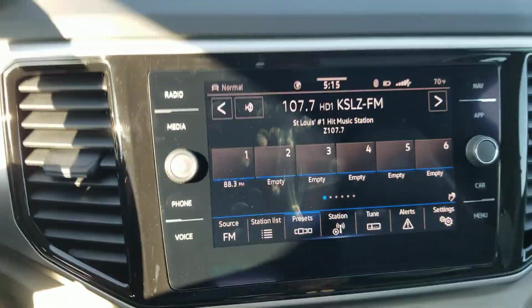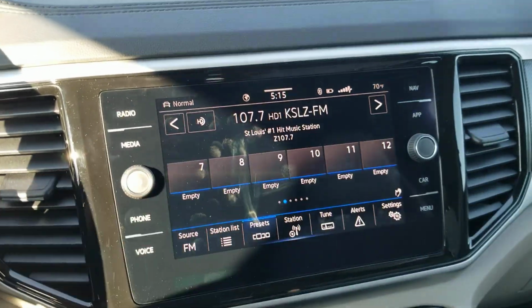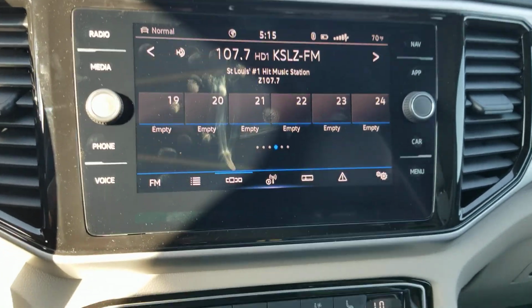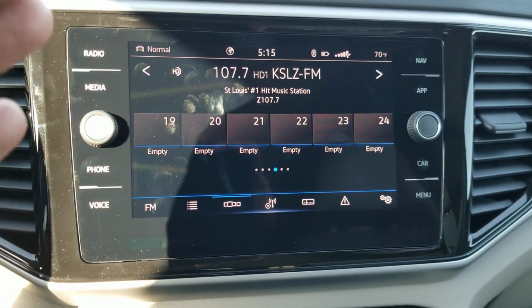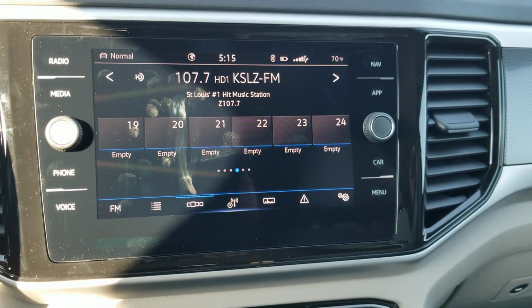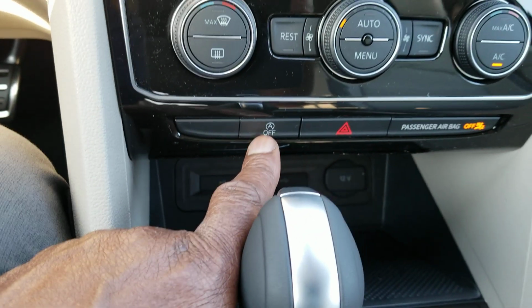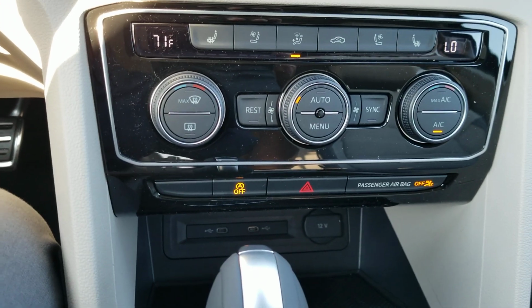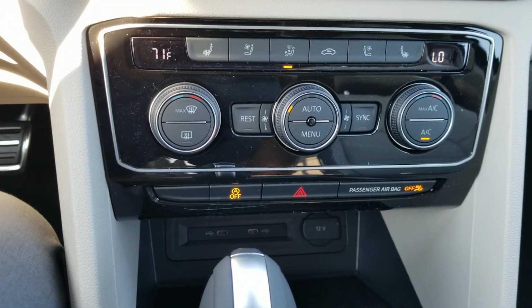So I move my hand out of the way here. I can move my hand in front of the radio there and actually swipe through presets. It's an AM, FM, and HD radio for both. You do have a start-stop button right here, which is going to cancel that start-stop system when you come to red lights or stop signs.